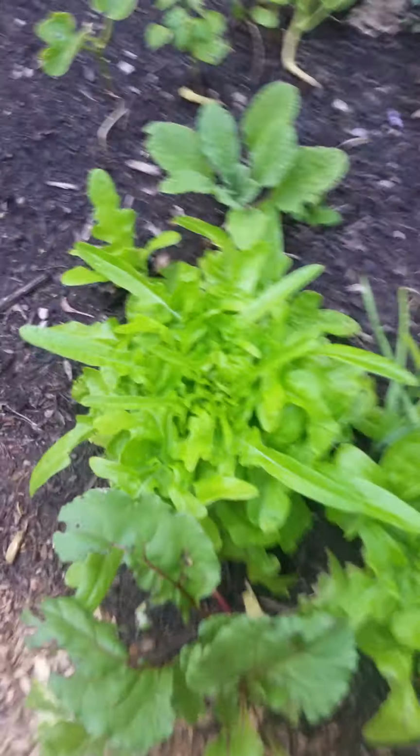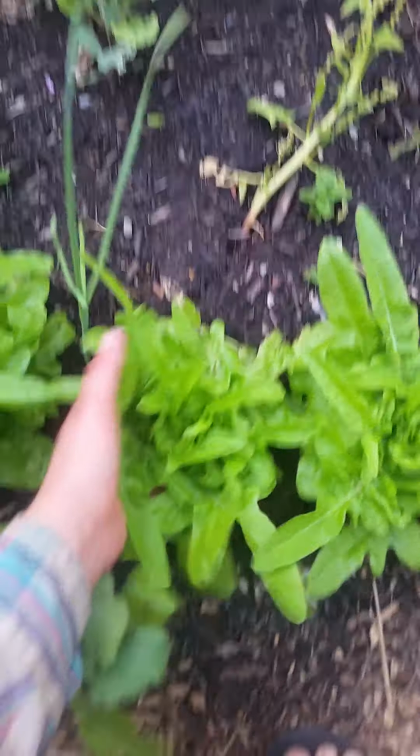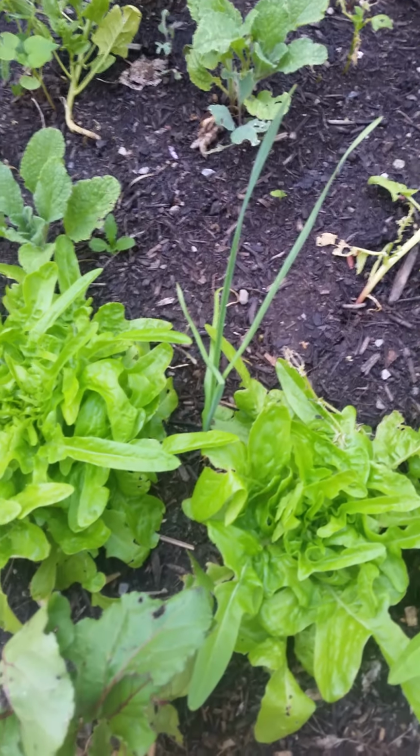I transplanted these maybe about a month or 2 ago, and they were not happy, but now they're like this. Oak leaf lettuce is very happy, and I can, excuse me, I just inhaled a bug.